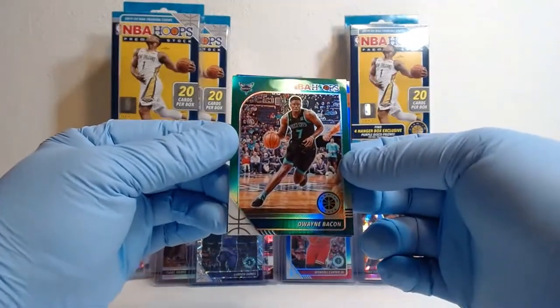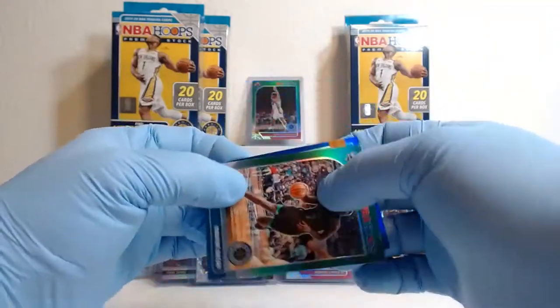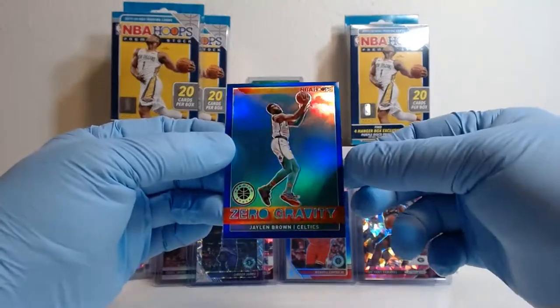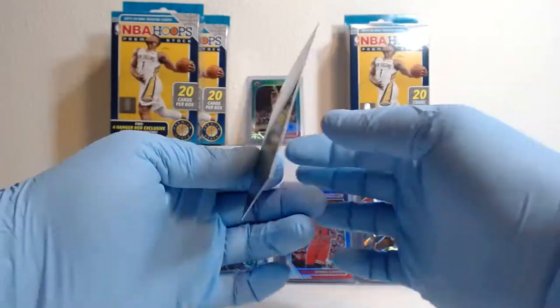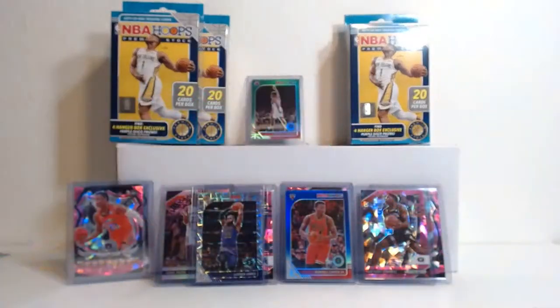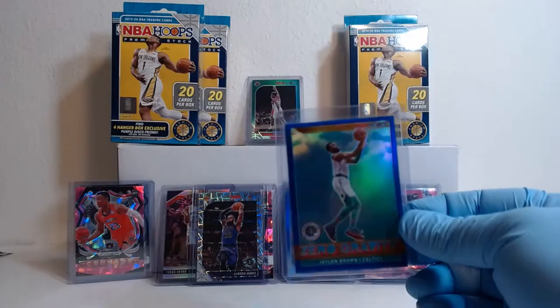Dwayne Bacon to the Hornets, and our blue Prizm, Jaylen Brown, zero gravity to the Celtics. God, these cards are awesome. Nice hit there for the Celtics. Love the blue Prizms. The zero gravity, they just pop at you in any of the Prizms, but especially those blues.